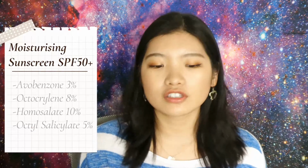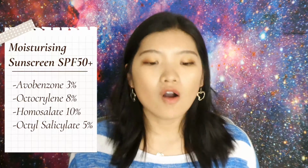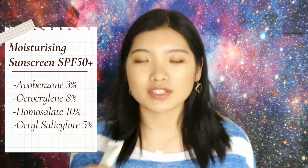It claims to have SPF 50 plus, UVA, UVB both spectrum, 4 hours water resistance, and for moisturizing, they added aloe vera to, I guess, soothe and calm the skin. The active ingredients in here, again, a pure chemical sunscreen. We've got avobenzone 3%, we talked about the UVA filter, and we've got octocrylene 8%, we mentioned, homosalate 10%, just the same as the previous one.